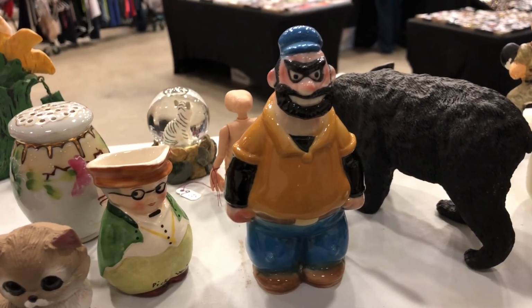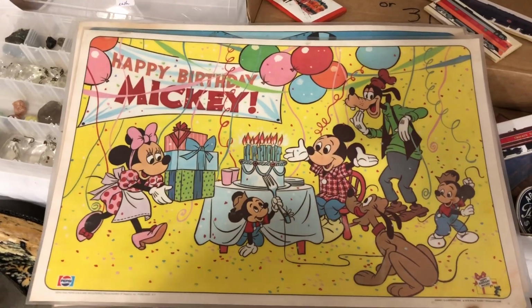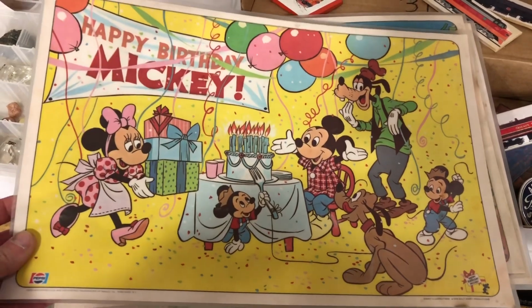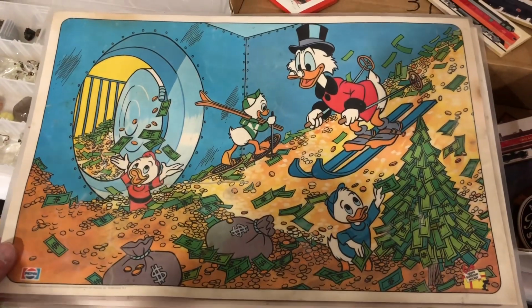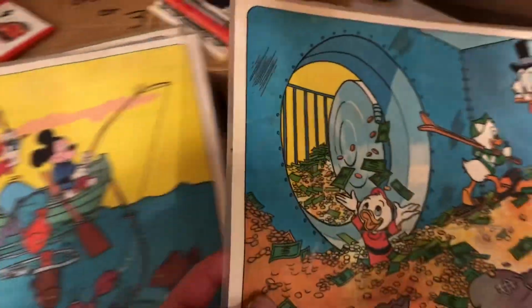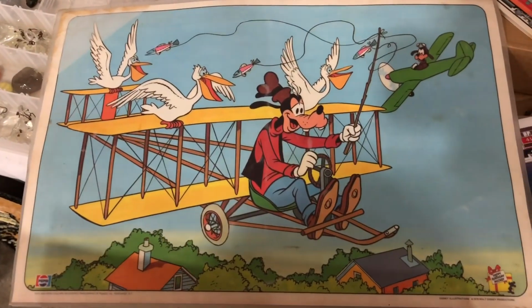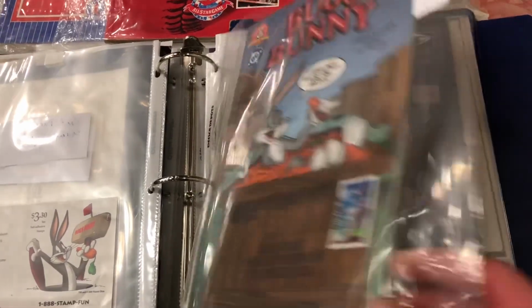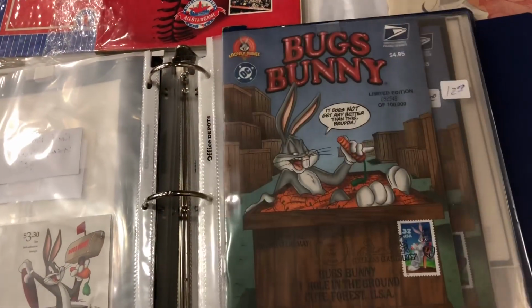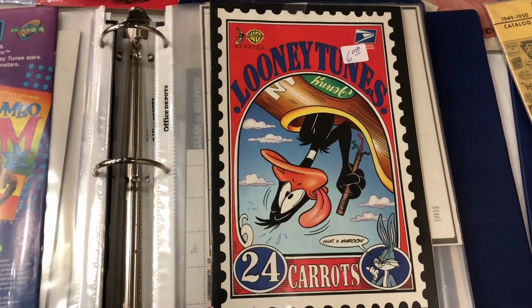Let's check out Brutus here. That is awesome. This might be for the win, guys. Check out these placemats. This one's my favorite. That is awesome. Oh my gosh, these are great. Little Bugs Bunny prints. It's like it's DC Comics with the post office stamps. Daffy Duck stamps.